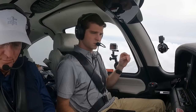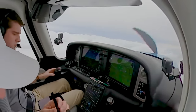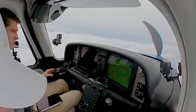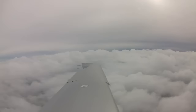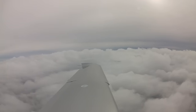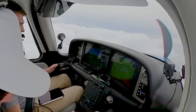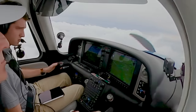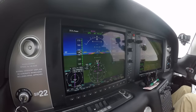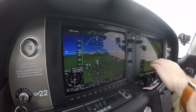Alright, so we run this plane lean of peak, which means we power back to 70% power. I know you're already out of there, and you want to pull the mixture back to the top of the bottom green.